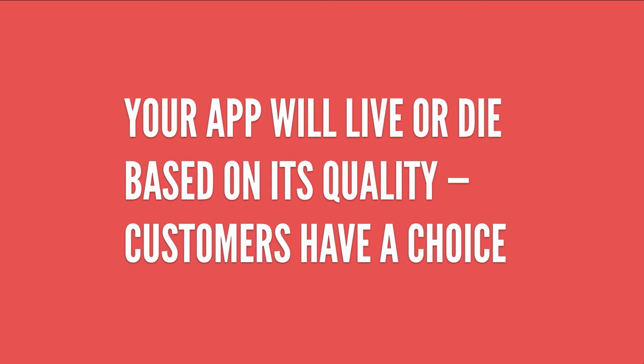So this is great news for the consumer, for your customer, because they now have a choice. If your app is broken, slow, or unavailable, they're not going to be happy. So what happens when you have unhappy customers? Well, your app will live or die based on its quality.